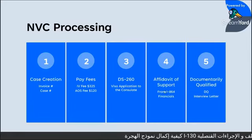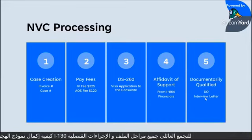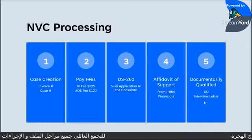After the financials, then they check all your papers. They say, okay, you're good to go. Instead of saying approved, they say documentarily qualified. So that's when you know you got through NVC.